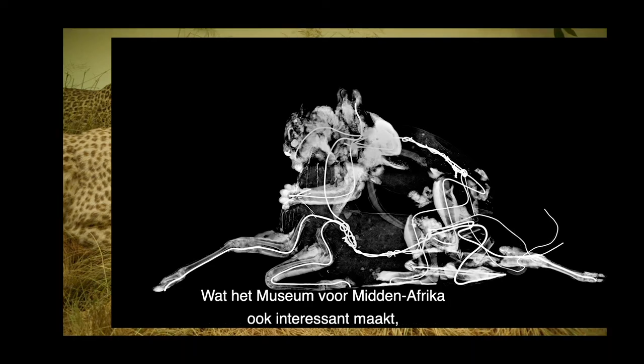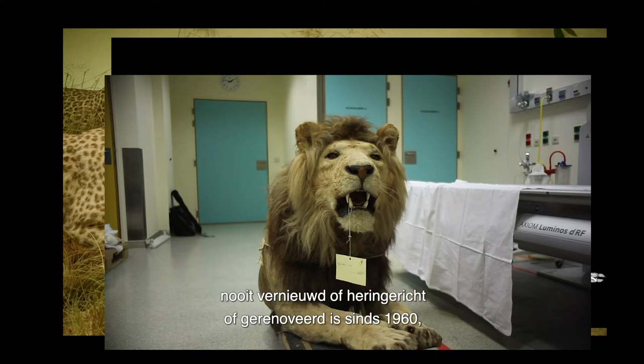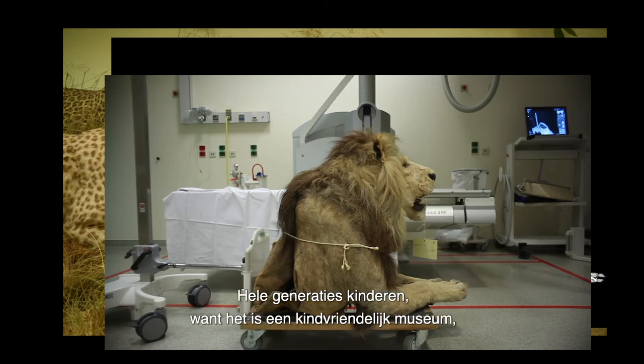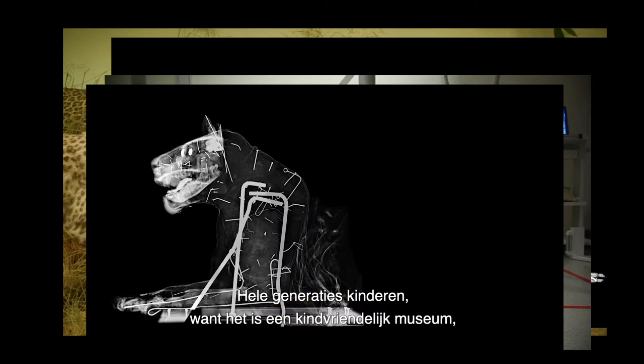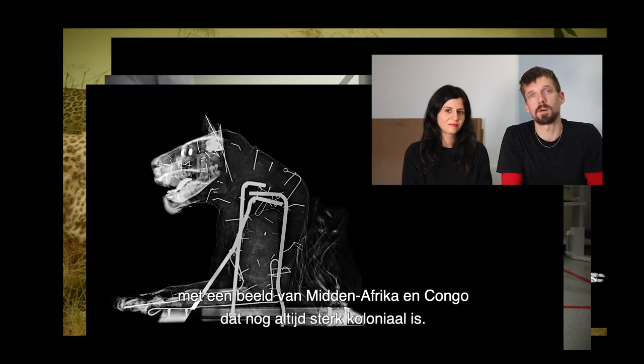And the other really interesting thing about the Museum for Central Africa is that before its recent renovation a few years ago, the whole museum had not been remodeled or reorganized or renovated since before 1960, which is the independence of Congo. And therefore generations of children, because it's a very child-friendly museum, so generations of Belgian children, including myself, grew up with an image of Central Africa and of Congo that is still profoundly colonial.